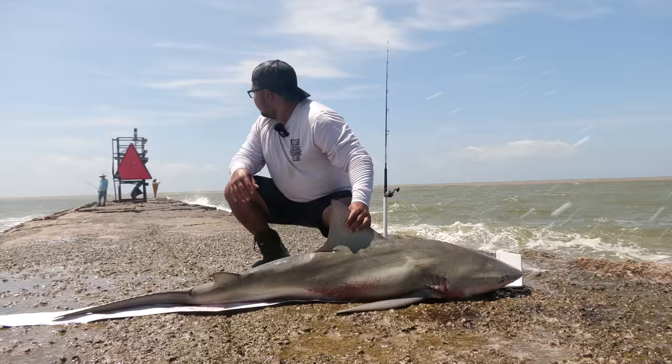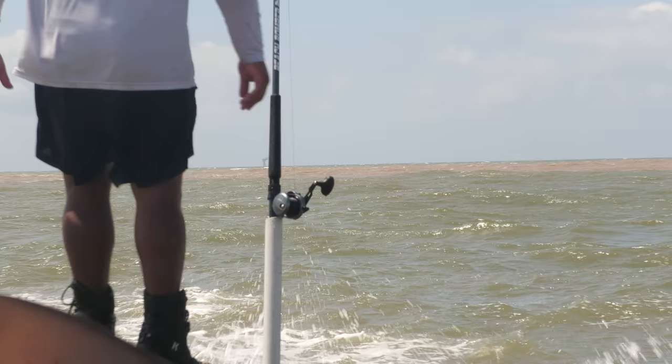Oh, no. No, wait. All right. I'm too tired right now to catch fish. Right, so it took us forever to get that big fish out. This is the hardest fish that I've ever caught at the jetty. Definitely the biggest workout I've had out here. I've caught big fish out here. The biggest fish I've caught out here was 5 feet, black tip. But now the bull shark takes the cake.